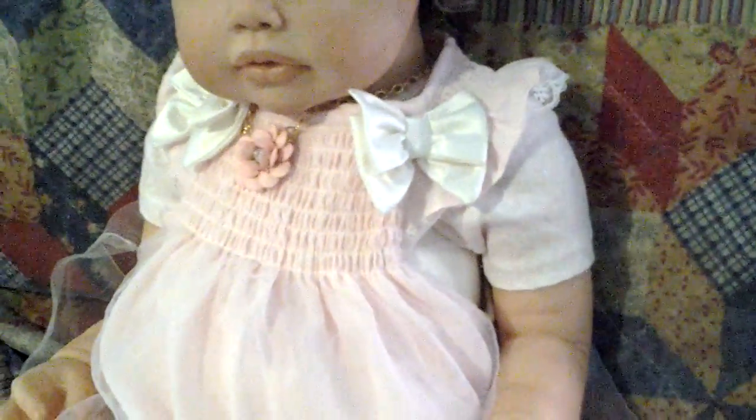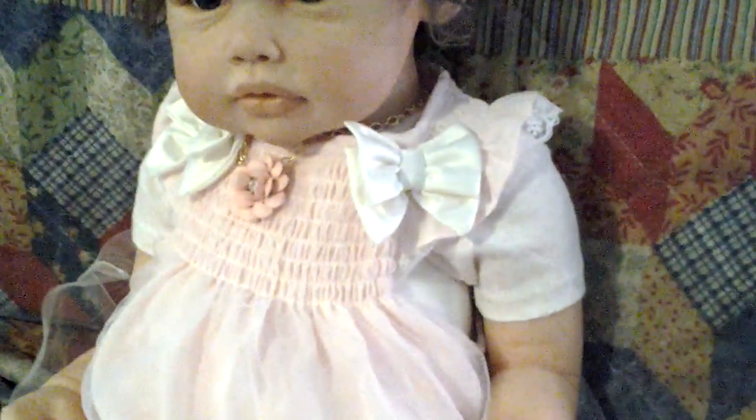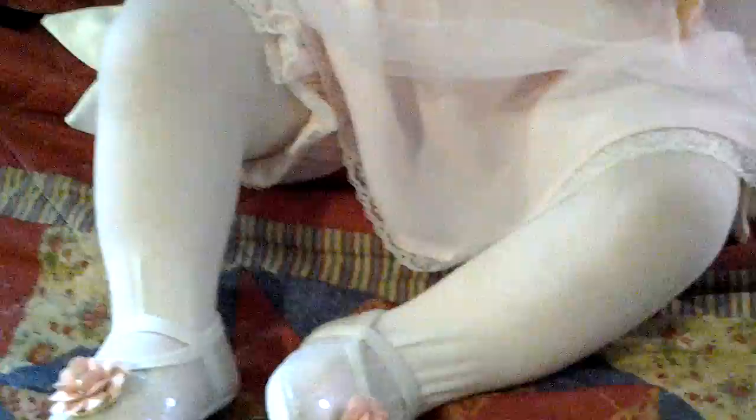And she also came with two headbands. This one is one of them. This one has a little bear on it. And she also came with another headband. This one has some little pink flowers that matches her necklace. She is just so beautiful. I'm just sitting here in awe of her. And I love her hair too.